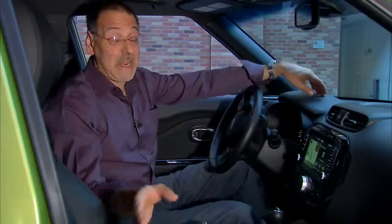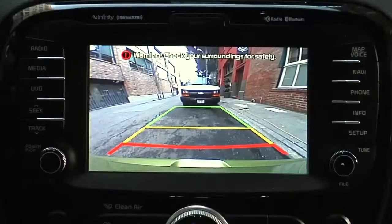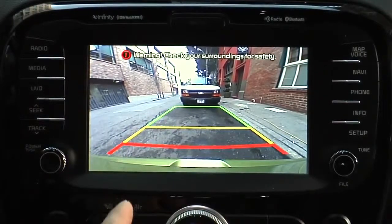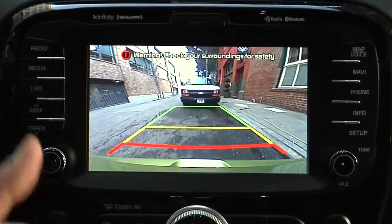Now, unlike some $80,000 Mercedes I can think of, this guy gives you a rear camera stock, and that's on this trim level, by the way. It's a simple one, though, but look how big and clear and bright it is. That's a very good rear camera for doing what a rear cam's supposed to do, showing you what's back there. You do have some color zones that indicate how close you are to whatever you're about to run into.